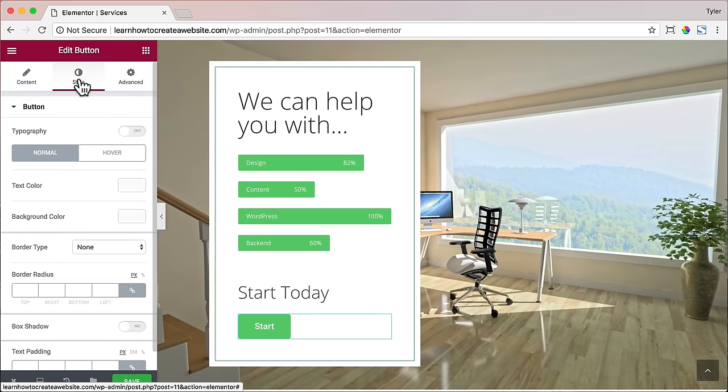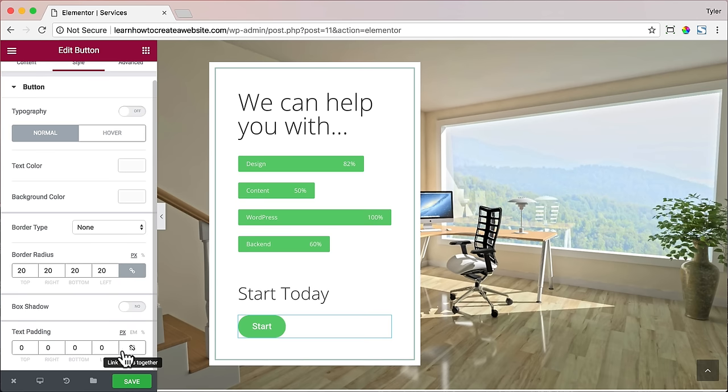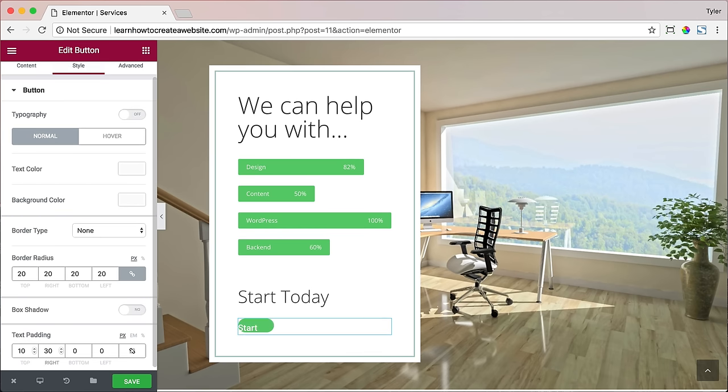And for the style, you can click on style and go to border radius and put in 20 and that will make all your edges rounded. And for text padding, you could change that. That's how much padding is around the start button.